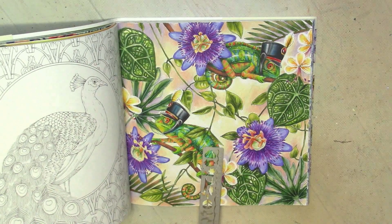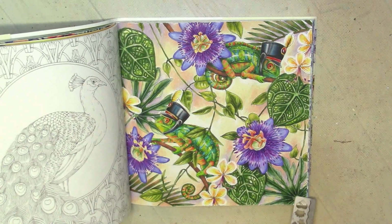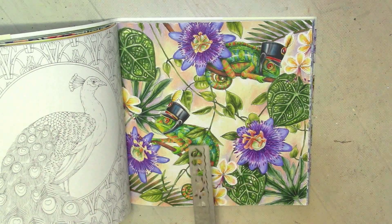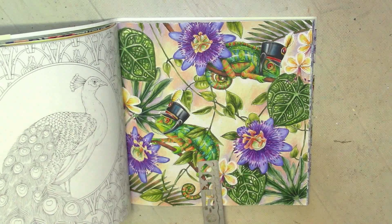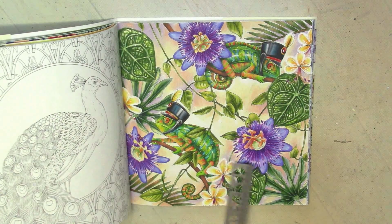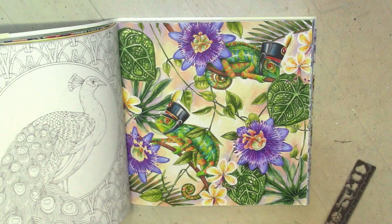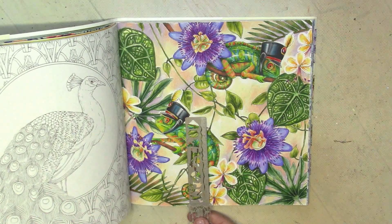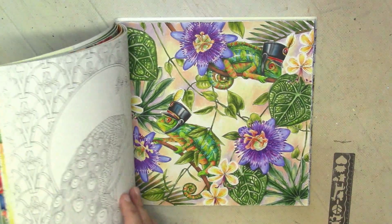I colored the chameleons on the last step. Everything else was already ready, and I decided to use a little bit of the same greens as I used for the leaves, so they can mask among the leaves, and to use one unique color, this cobalt turquoise, to make them at least slightly visible. And of course the black hat also helps not to lose them completely among the leaves.